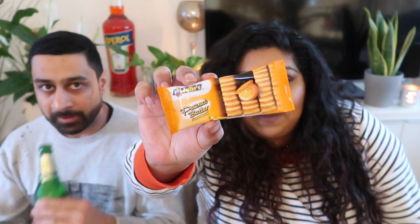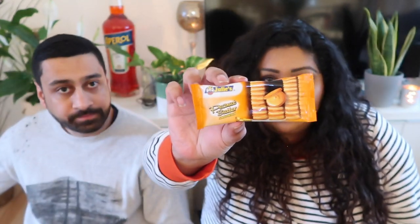This is called a peanut butter sandwich. It essentially looks like a Ritz biscuit filled with peanut butter, like in between two. So you get two in a pack in that one, right? Yeah, tiny. It was like 40p or something. I saw it by the till. Okay, oh, it literally is two Ritz biscuits. Cheers.